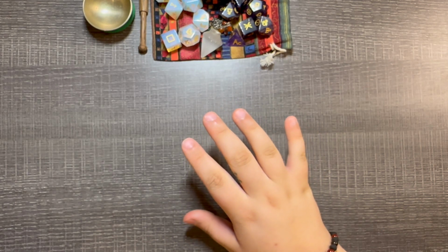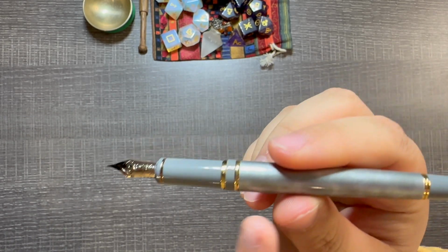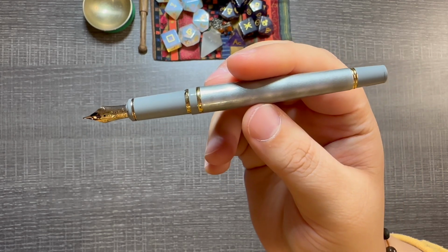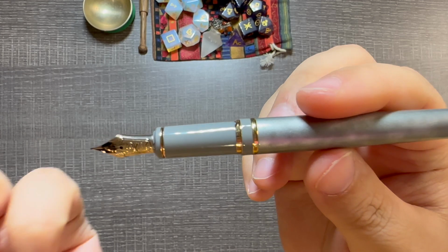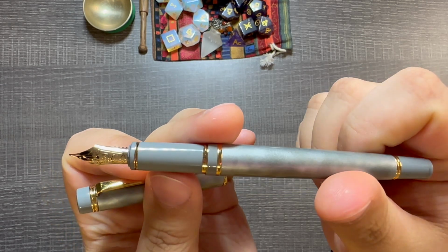I love this pen. The next pen that I have is by Pilot as well, and this is the Pilot Grance, and this is also a 14 karat gold nib, and this is a fine. The colorway, I believe, is called marbled gray. To me, it looks like the moon. It makes me think of the moon, which is why I got it as well. It made me think of moon dust. I feel like that's what it should have been called, not marbled gray.